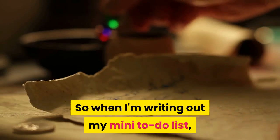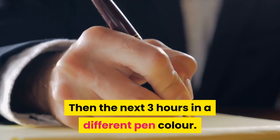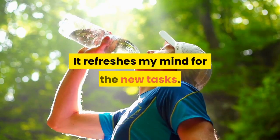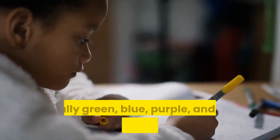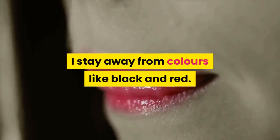Not only do I colorize by tasks, I colorize by sections of the day. So when I'm writing out my mini to-do list, I write the first 3 hours in one pen color. Then the next 3 hours in a different pen color. Why? Because it feels good when looking at my schedule and seeing a new color to focus on. It refreshes my mind for the new tasks. It's also important to have positive colors to use. Colors that make you happy when you see them. Usually green, blue, purple, and pink are my go-to pen choices. I stay away from colors like black and red.